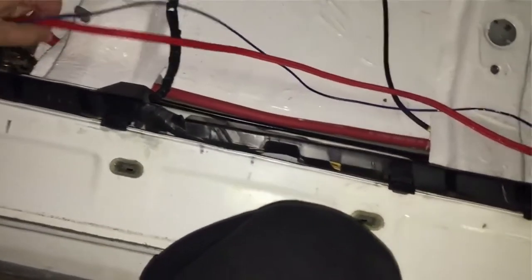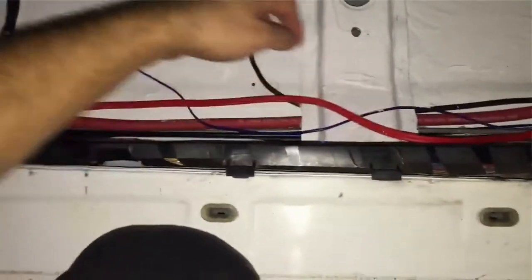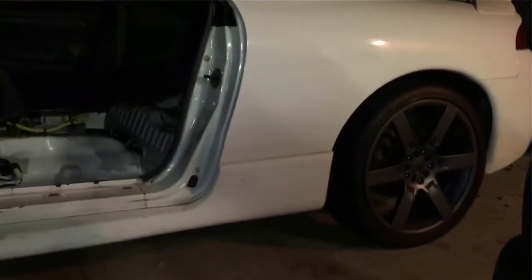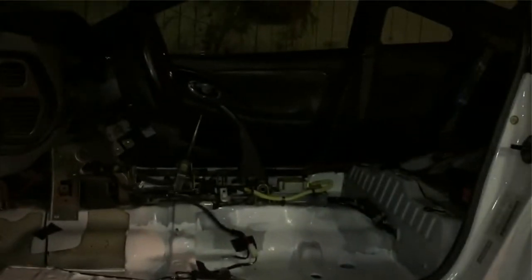Also, the cables that go back to the subwoofer, I'm going to leave them out here. And there's the carpet. I put this piece of wood in the middle so it would dry. And so let me do it. I'm gonna set up the camera right here. I'm gonna lean in the door. Right. Let's see what we can do.